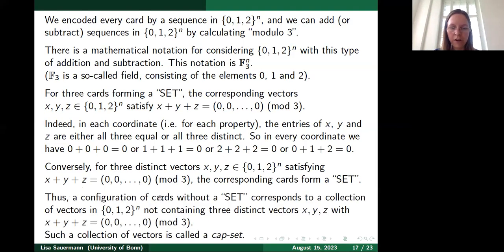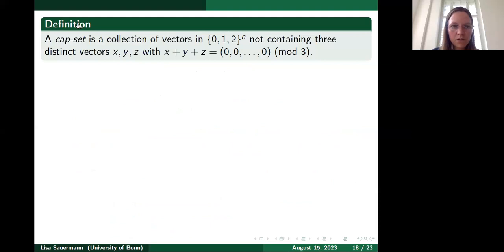And so that means that a configuration of cards without a set corresponds precisely to a collection of vectors in {0, 1, 2} to the n, not containing three distinct vectors x, y, z with x plus y plus z equals 0, 0, and so on. Such a collection of vectors is called a cap set. So a collection of vectors in {0, 1, 2} to the n without three distinct vectors x, y, z with x plus y plus z equal to the zero vector modulo 3 is called a cap set. So here's again the definition: a cap set is precisely this.